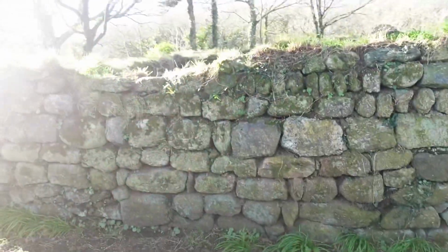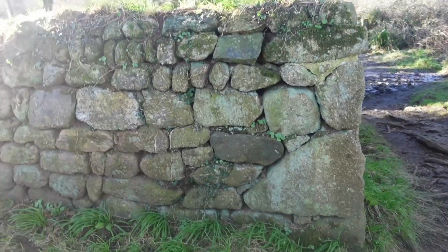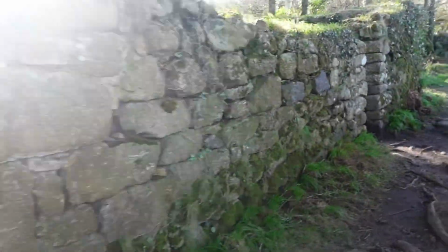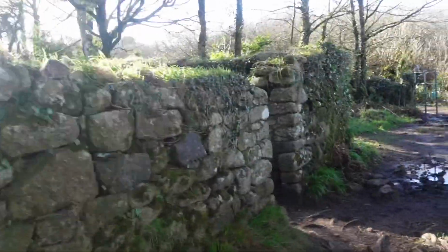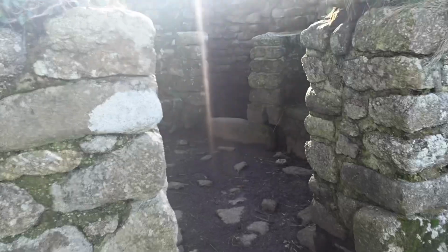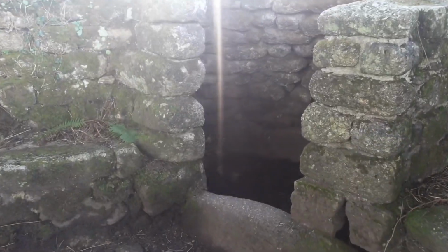Bird there tweeting up in the trees. That's nice. So yeah, here we are back around the north side. So let's go in. So straight ahead of us on the right hand side is the font.